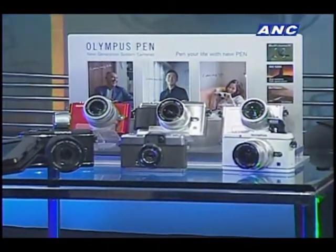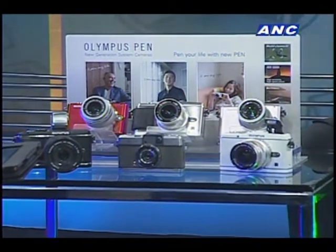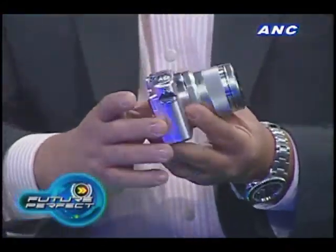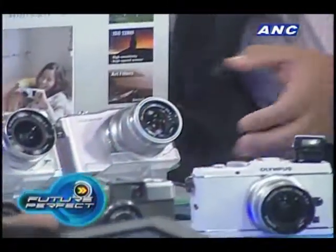So now I would like to introduce the star of the show, which is basically our three models. We start with the Mini Pen. This is the Mini Pen that we have. It's the camera that is designed for women. Right, and then we have the Pen Lite.